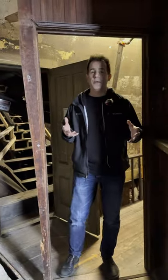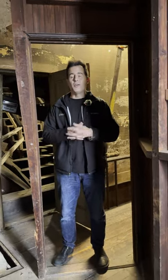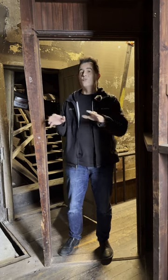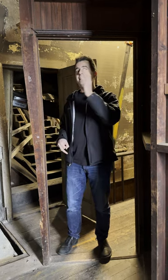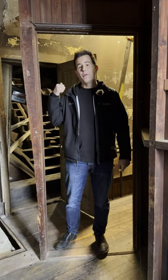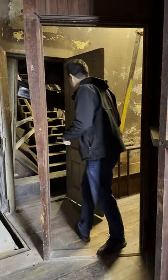I teach CS50, which is taught traditionally in Sanders Theater in a building called Memorial Hall on Harvard's campus here in Cambridge, Massachusetts. Wonderfully today, our friends who run Memorial Hall have led us into the attic so we can explore the upper boundaries of the building and even step out onto the roof. So we thought we'd give you a little bit of a tour along the way. Come on in.